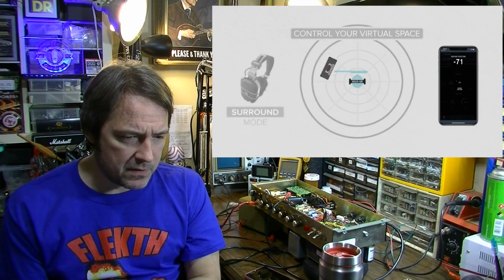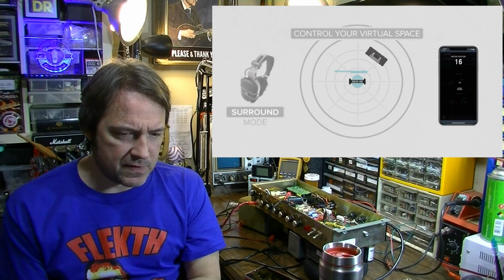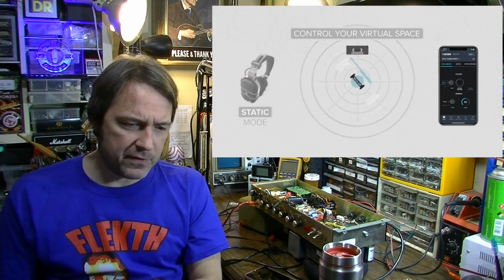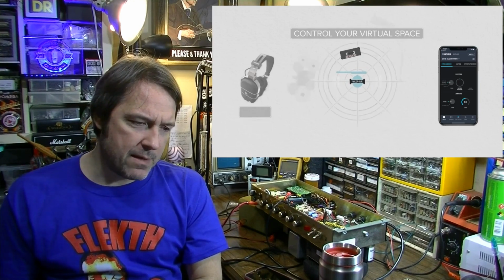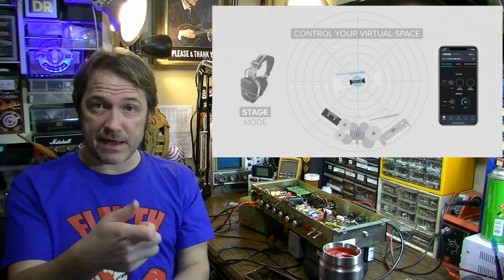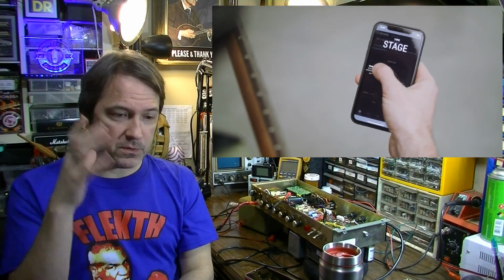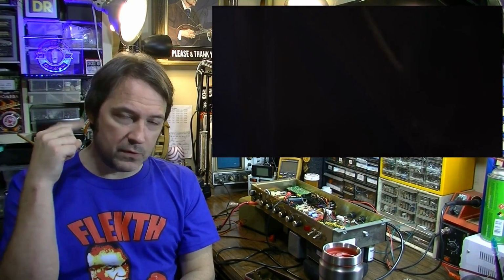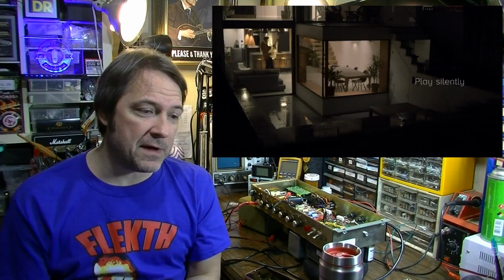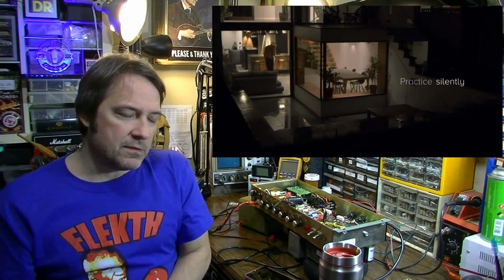Tones and controls come courtesy of the Boss stage class Katana amplifiers with full customization, available via the free Boss Tone Studio app for iOS and Android. So you'll probably be able to control everything about your headphones from an app on your phone, and there's also little controls on the headset as well. Looks like they've got a little scroll wheel that's easy access. So yeah, this could be really cool and potentially revolutionary. Like I said, I usually don't follow product launches, but I did think that this was kind of cool.